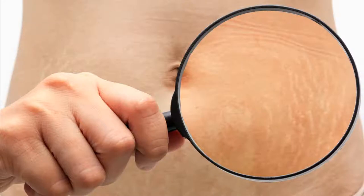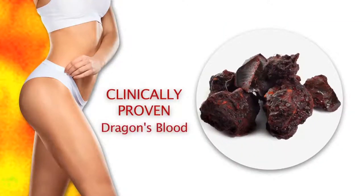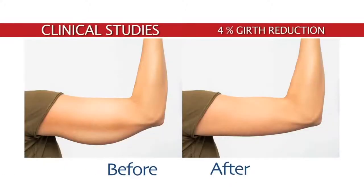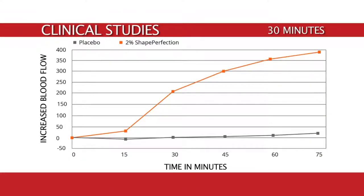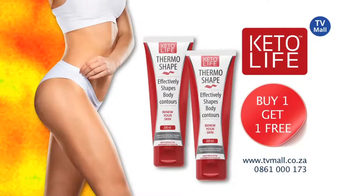Do you suffer from stretch marks, cellulite, or scars? Keto Life ThermoShape will smooth your skin in 14 days. Clinically proven dragon's blood extract will enhance blood flow, protect, heal, and regenerate your skin to visibly reduce stretch marks and cellulite. Clinical studies have shown a 4% girth reduction on arm, waist, and abdomen. After 30 minutes, blood flow increased up to 332%, with an increase in skin firmness and skin hydration in only 14 days. Get Keto Life ThermoShape to visibly reduce the appearance of stretch marks and cellulite.